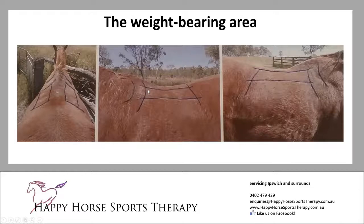I like to use liquid chalk or chalk that's been soaked in water to draw the weight-bearing area on the horse's back, and then put my saddle on top and have a look at where the panels are sitting to make sure that I'm within the border.